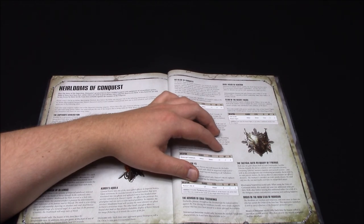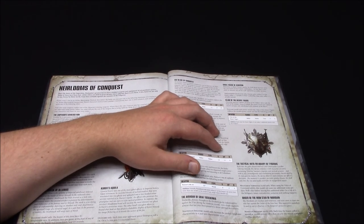Tactical Audio Relicroy of Tiberius. Minotaurum Tempestus models only. When using the Voice to Command ability, this model can issue 1 additional order per turn. Roll a dice before issuing an additional order. On a roll of a 1, the reliquary issues contradictory nonsense and nothing happens.